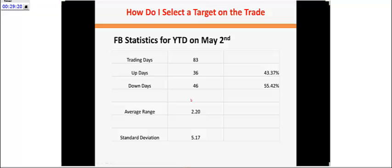So from open to close, are there more buyers or sellers? What percentage of the days are up days? What percentage of the days are down days? In Facebook, it's about 50-50. Average range, $2.20. So you calculate this, and I'm going to teach you guys in the workshop how within 10 minutes you can get all of this information.